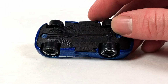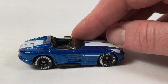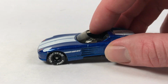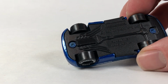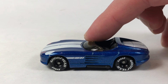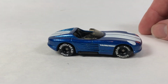This is, what is this one called? The Sunburner. It looks like a Dodge Viper concept car is what it looks like. It's got Goodyear Eagle tires on it. The tires are plastic. They almost have the appearance like they would be rubber. I mean, that really looks like a Dodge Viper like concept car, the Sunburner. When did this come out? The copyright date is 1990. It's in 1/58 scale. If anybody knows more about this casting, let me know about it. I kind of like it. It's like a fantasy casting, but it's, I don't know, it's kind of a cool looking little car. I think that's kind of neat. It's kind of neat looking.